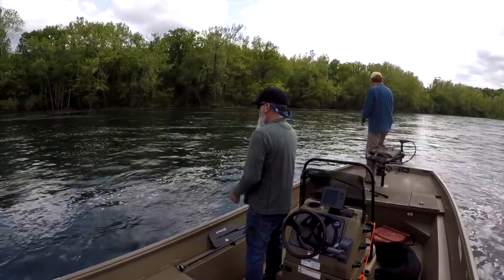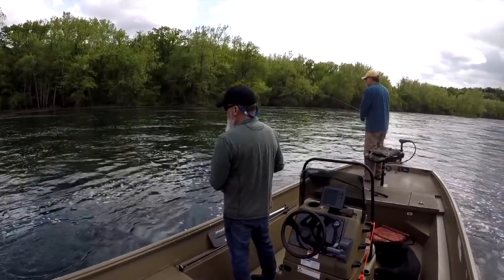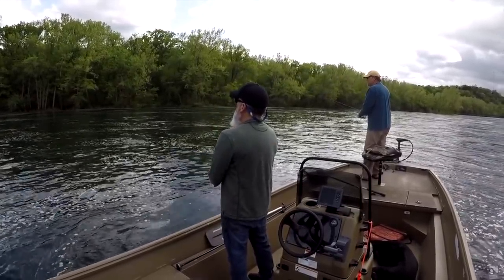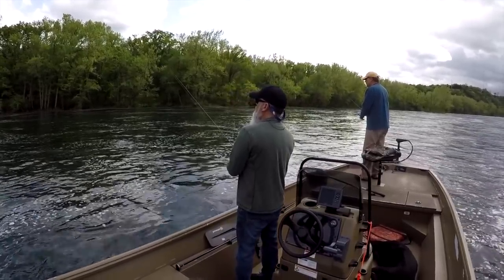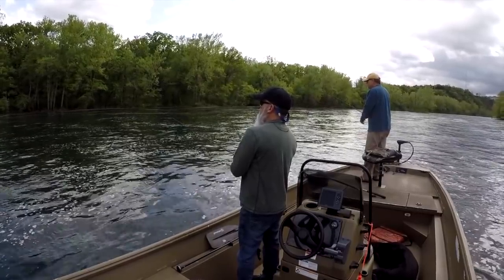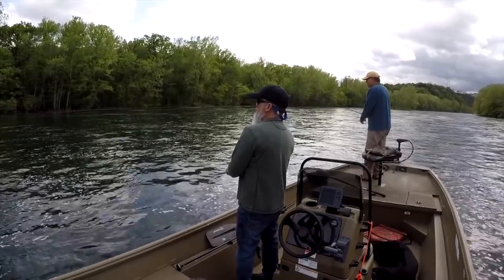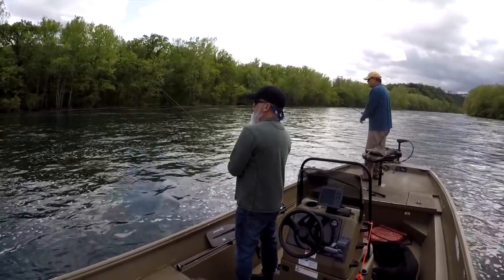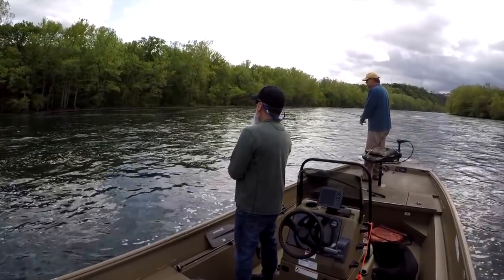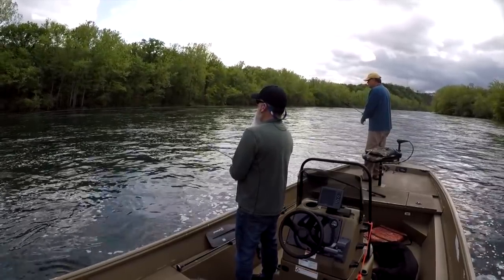One more cast, then we're probably going to go back up and try it again a couple more times. And we might put on sculpin here in a minute and try this lower part. We actually caught more fish down here this morning on sculpin. And we caught them along the bank below Rocking Chair on the south side in that little bit shallower, slower water over there. If you remember, we caught a bunch of bass over there about a month and a half ago.